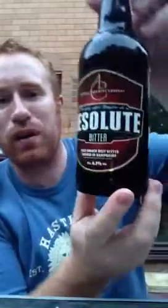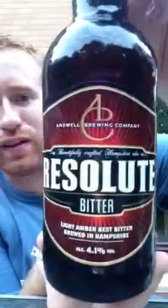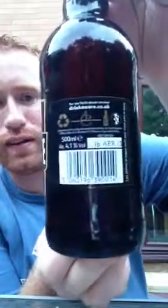Folks, tonight I got another beer for you, and this one comes from the Andwell Brewing Company, and it's the Resolute Bitter at 4.1% ABV. Again, folks, this is another local brewery to meet. Crack this bad boy open. There's no smokiness coming from it.